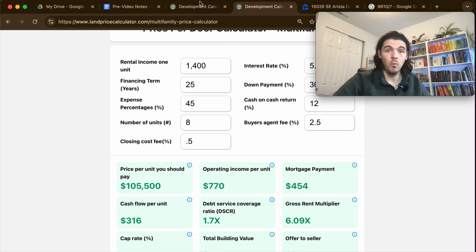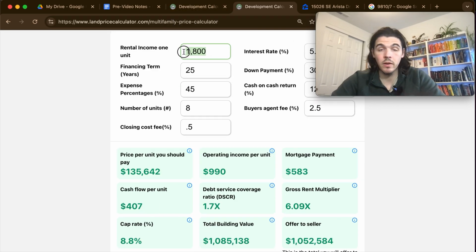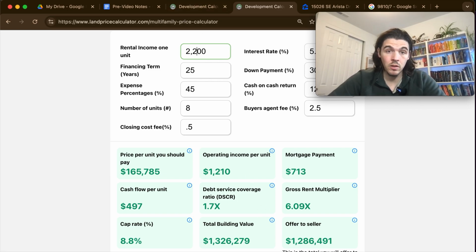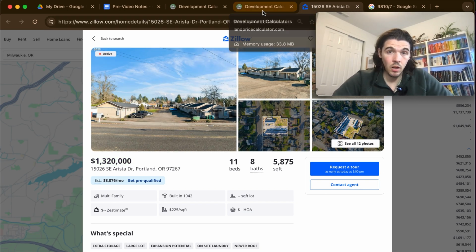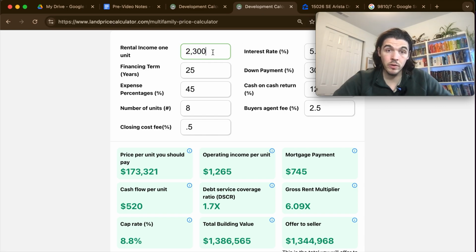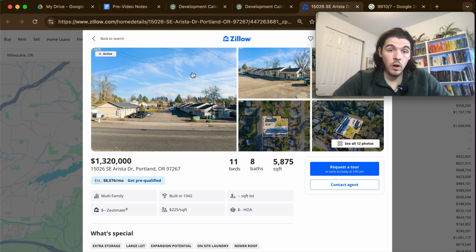If you wanted to get up to that $1.3 million valuation, if we were to charge each of these 8 units $1,800, then that means it's a $1 million property. $2,200, 1.28 million, that's pretty close. I think if we make this a 3, there you go. So we can make it work at $1.3 million if we were to charge our tenants $2,300. There's no way they'd be able to afford that. There's no way somebody would spend $2,300 on a unit like this, on a 1-bedroom, 1-bath in this area.